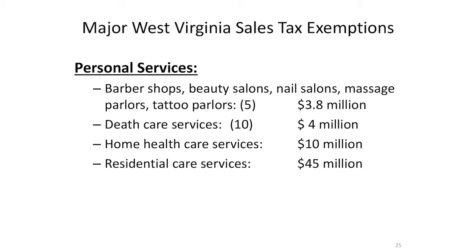When you get beyond those services, you're getting into what I call healthcare related services that are not necessarily carried out by a professional service provider that involve care of individuals. And I'm not aware that any state, other than those states that have that vendor gross receipts tax, would tax those services.